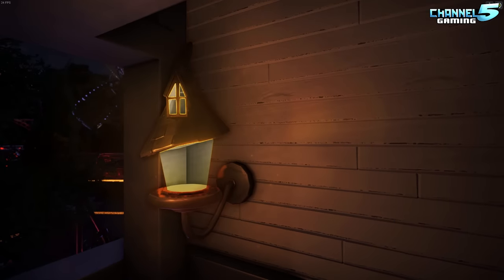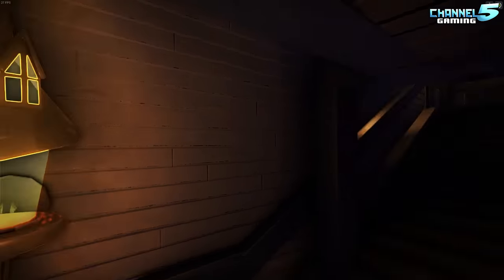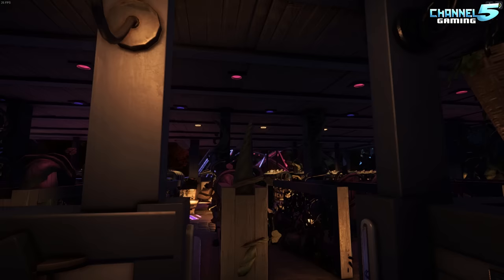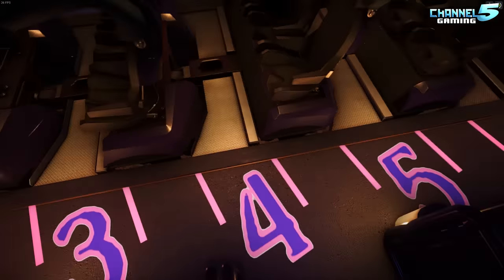These lamps are really nice. How come I've never noticed those before? I wonder if those are TMTK. I feel like I haven't seen those before. Oh, nice. Nice.